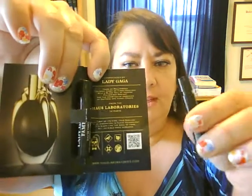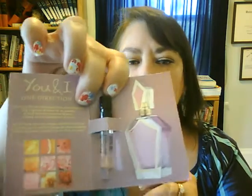Let's see. Lady Gaga Fame perfume that I got in my Walmart boxes. I used up two of them. I really like them. It kind of changed my attitude on getting perfume samples in boxes. I have the You and I One Direction that I got in the Walmart summer box for the younger age group. I also got the one for the older age group that I'll unbox shortly, but it just wasn't my scent. It's a little bit too sweet and floral for me, so I'm just going to pass on it.